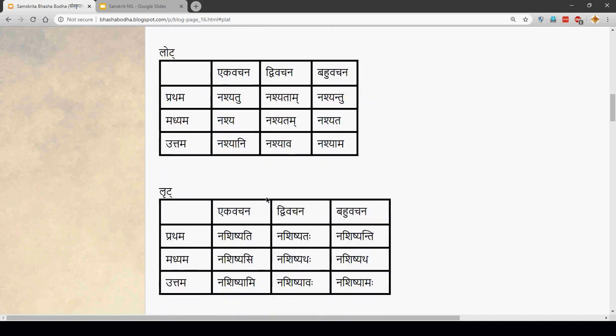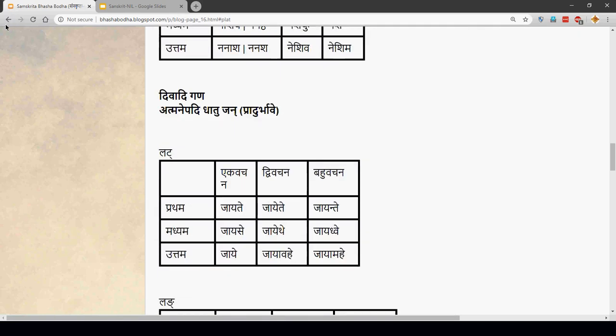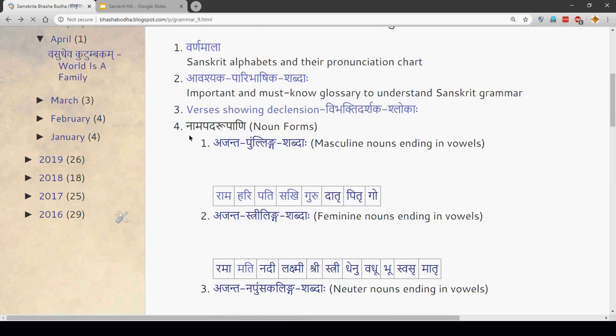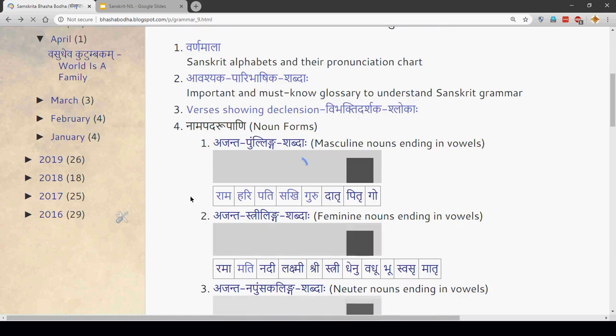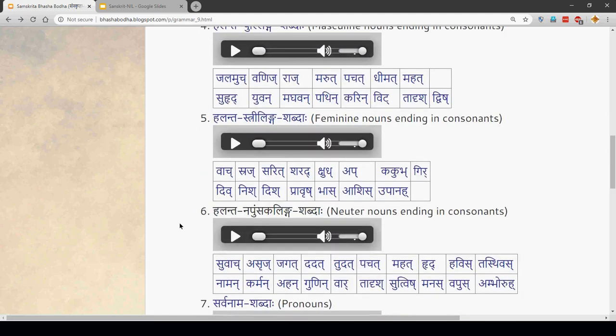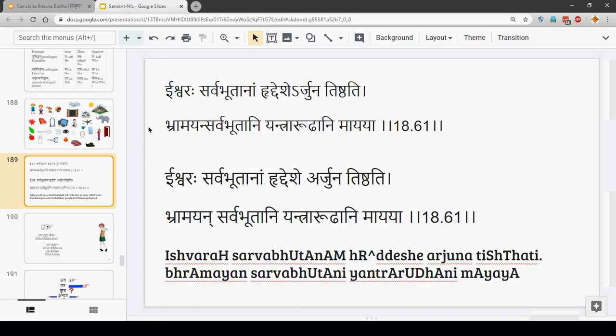So this one, all the tenses are available here. Additionally, on this page, along with these links, there is a sound recording also. I recorded myself reciting these declension tables, like Rama and the rest. So you can directly play the recitation on this page itself, if you want to hear. I will send this link also in the email if anyone is interested.